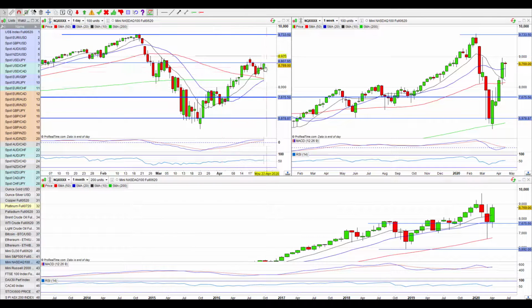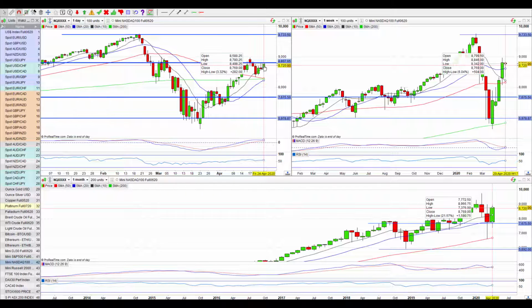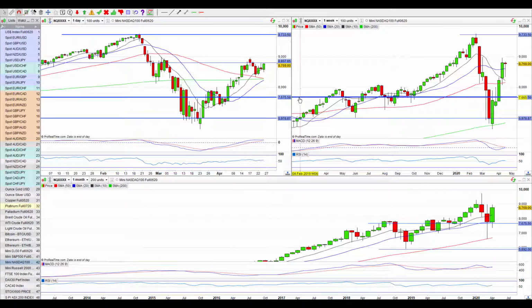Nasdaq, of course, being the most bullish of the bunch. We're not an industrial society anymore, we're more of a technological society, and so therefore Nasdaq being mostly technology, leading the way for the most part. Again, very, very strong recovery here.